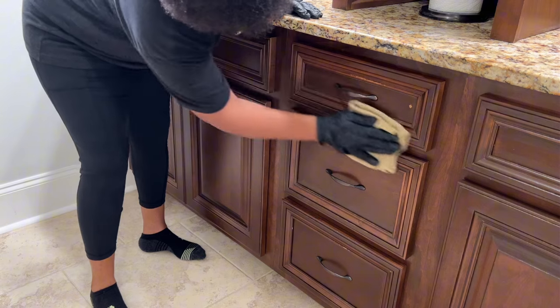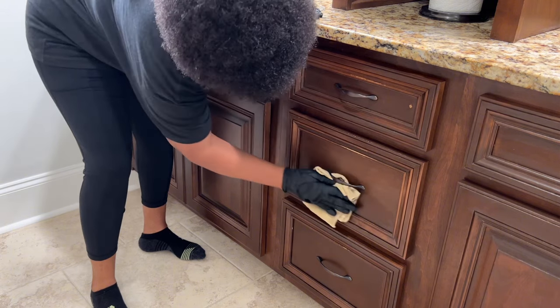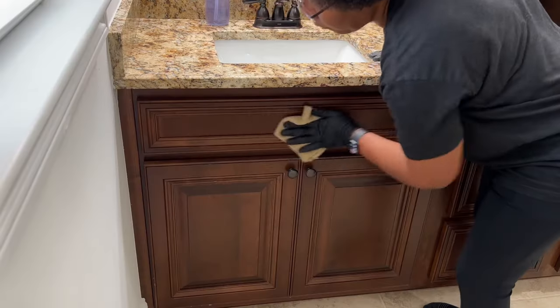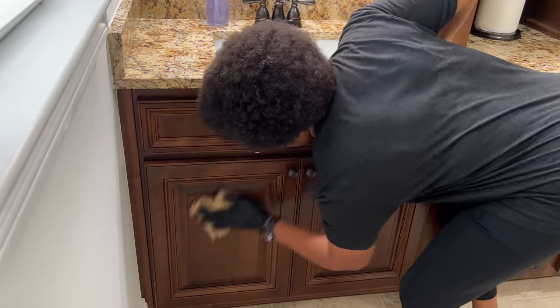I wipe down the vanity cabinets whenever I clean the bathroom, but you should also wipe them down if you have a lot of moisture in your bathroom. Removing the moisture prevents mold and mildew from growing.